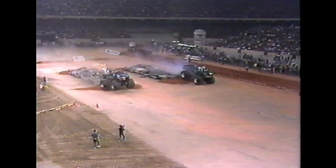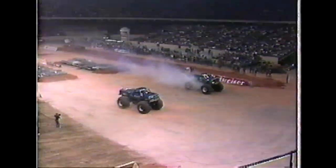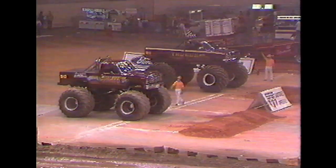But here comes Pyatt, 4.63 seconds, and a win by less than a foot. Jerry, the quickest run of this event. Well, that means that Bigfoot goes into the final, and the winner of this next race then will face Bigfoot.